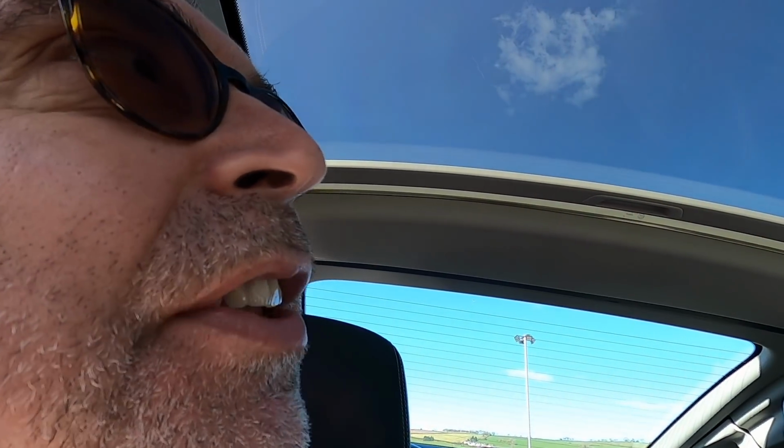Now, in terms of the extras, I have had a look through and I think there is only two extras that this car hasn't got. There is a feature called a magic sky roof. You can push a button and this tints down. This car doesn't have that. And the other thing is illuminated kick plates.